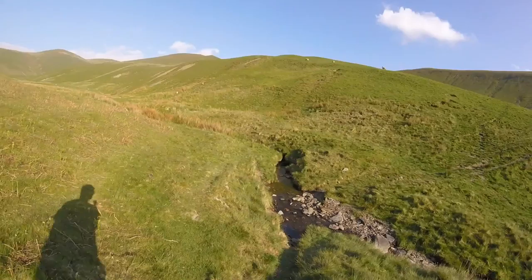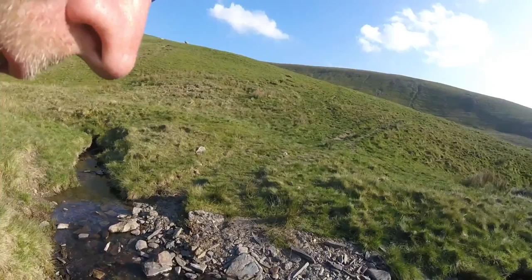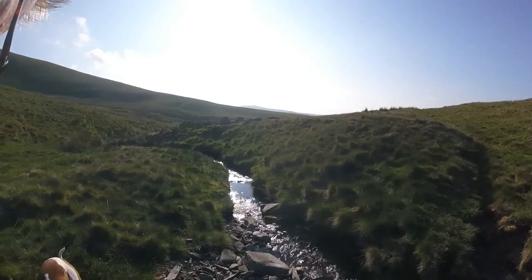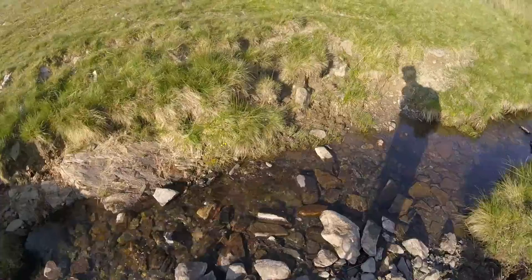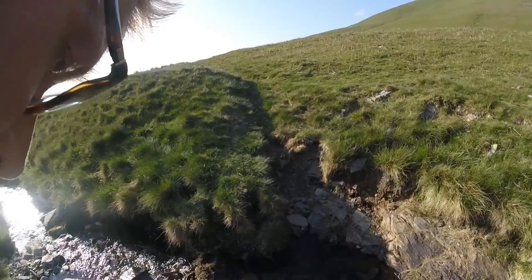We'll cross this. This is a good opportunity for Scout to have a drink. Come on, drink, son. Come and drink of water. Looks like nice water there, full of lead and other minerals. Lovely, clean water. Do you want to drink some? Come on, one drink. There you go, my boy.